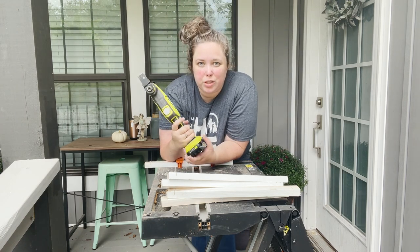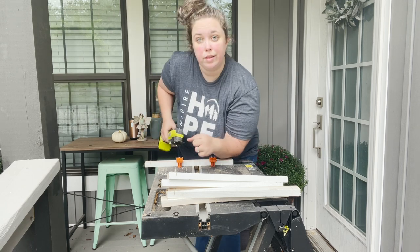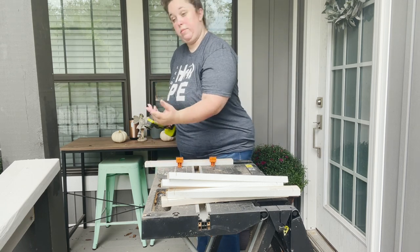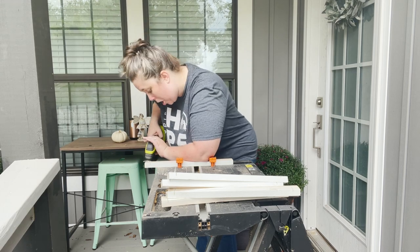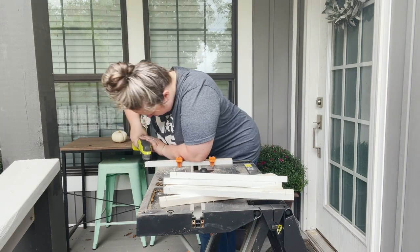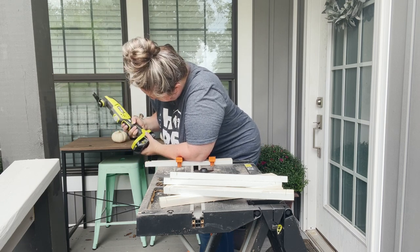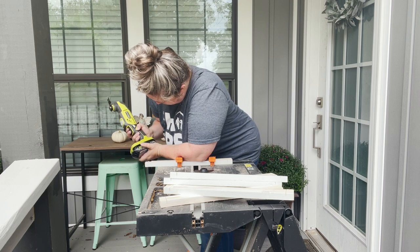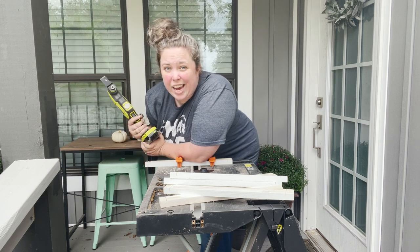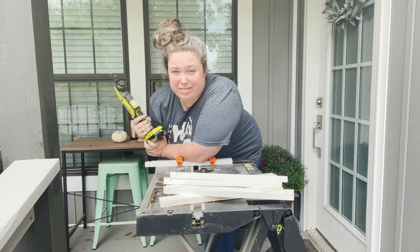Okay, I'm switched to the flat blade, and now we're going to take the other half out. I don't know what to call it. Yeah, I had a feeling the battery was dying because it usually cuts through like butter. Let me grab the other one.